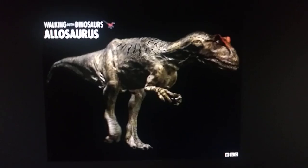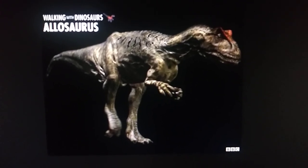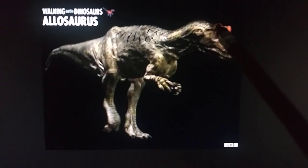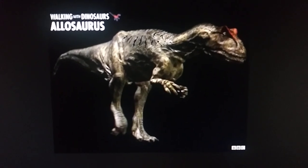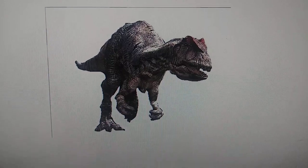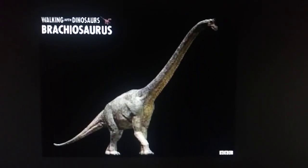Here we have Allosaurus, with the head that's inaccurate, and the rest of the body. It should have looked like it did when it was remodeled in Ballad of Big Al. Brachiosaurus.